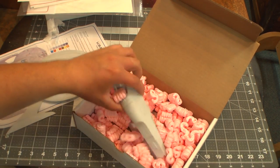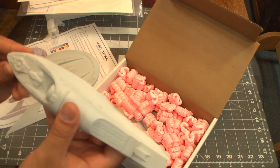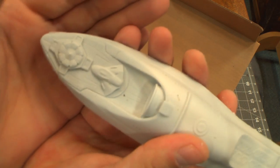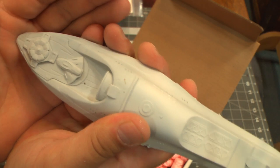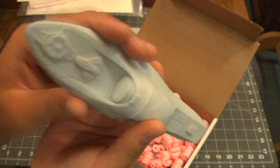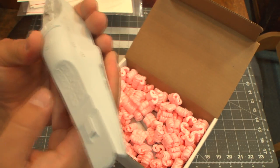Then we've got our secondary hull. Oh man, look at that. That is cool. Oh, look at that. That is neat. I didn't know it had a little shuttle on the bottom because I have not been paying attention. A little wave rider or whatever. There's that sensor again. Very neat looking deflector dish. Very unique looking as well.